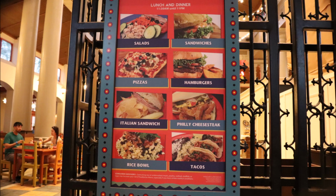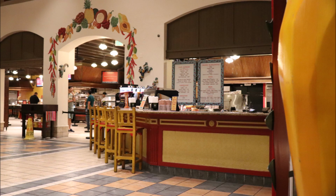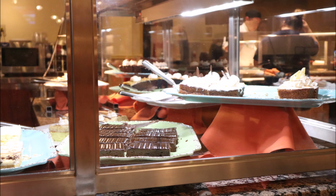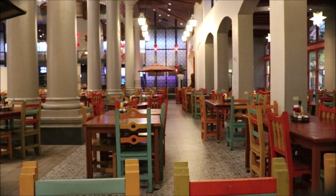The Pepper Market is your quick-serve restaurant for the Coronado Springs Resort. And home to some of the weirdest theming you're going to find anywhere on property. But they do have a margarita bar in the evening. Here, in addition to your standard fare of sandwiches, burgers, and of course pizza, they also have tacos and bowls, and some of the best desserts you'll find anywhere. You can expect to spend about $15 to $20 a person, and we never had any problems with seating.